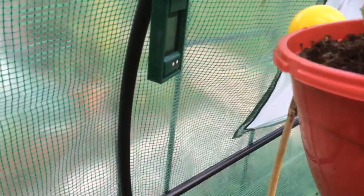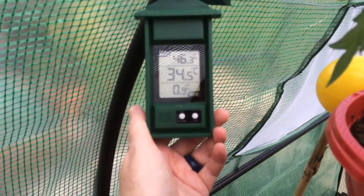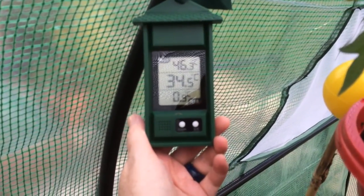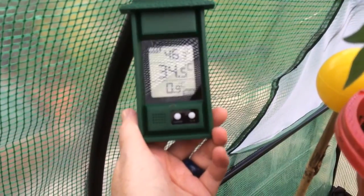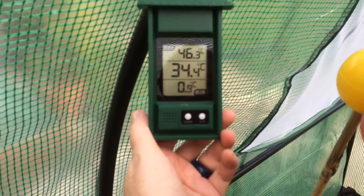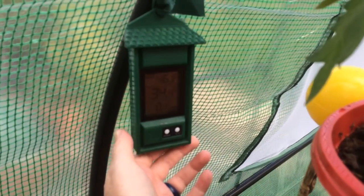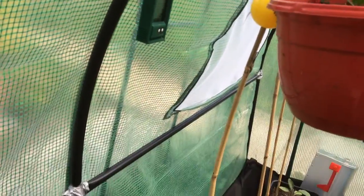Got these little temperature gauges that tell me what the temperature is currently, 34.5, and the highest it's been is 46.3, and the lowest is 0.9, and that was about 3 nights ago, maybe Friday night when it was really cold, so we haven't actually seen the frost here.